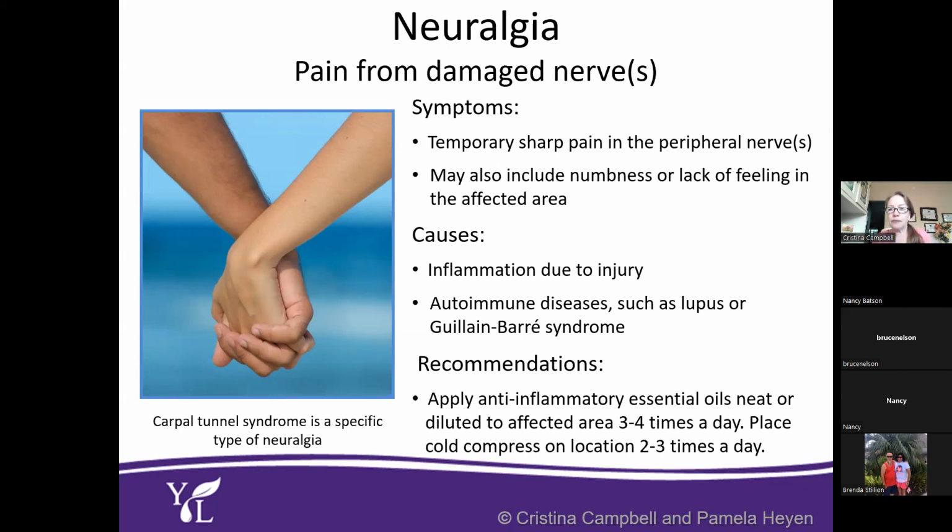So rather than have to wear a splint or have surgery, try this first. Try using some anti-inflammatory oils that I'm going to suggest to you in a little bit.